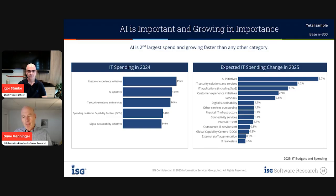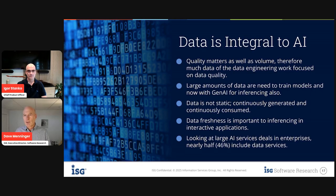So that's part of what we wanted to share here from our data, that these are very important areas for organizations to focus on and to get right. And if we go to the next slide, I tried to point out some of the reasons why data and AI are so closely linked. Sure, ostensibly AI is the topic, but data is so integral to AI that you can't really do one without the other.